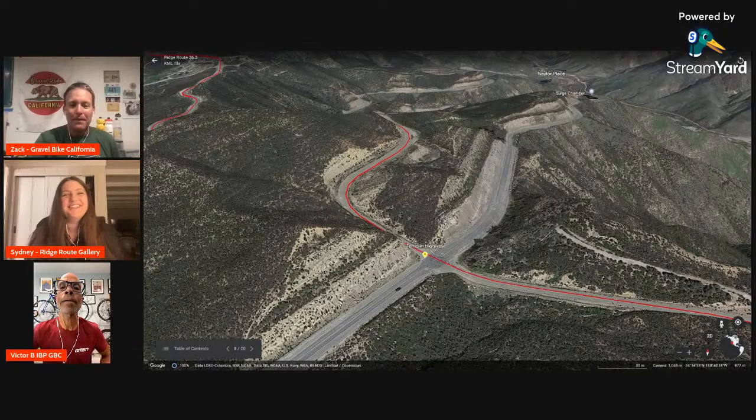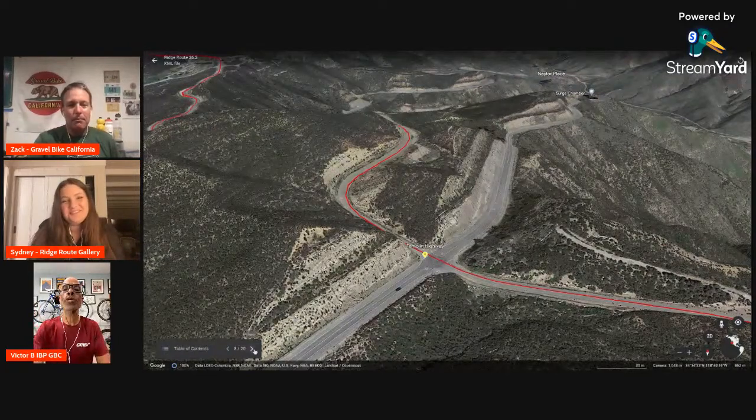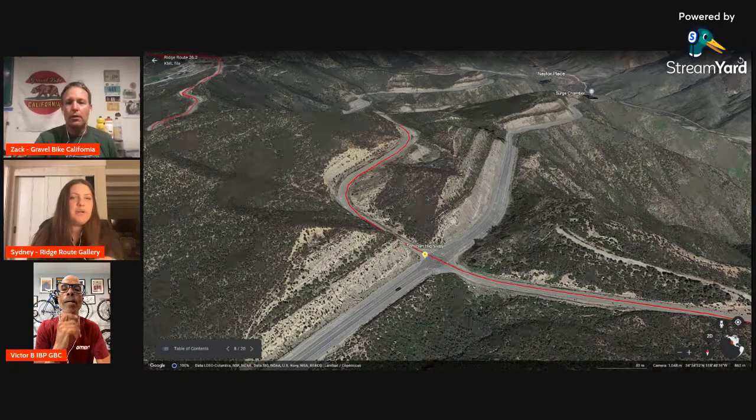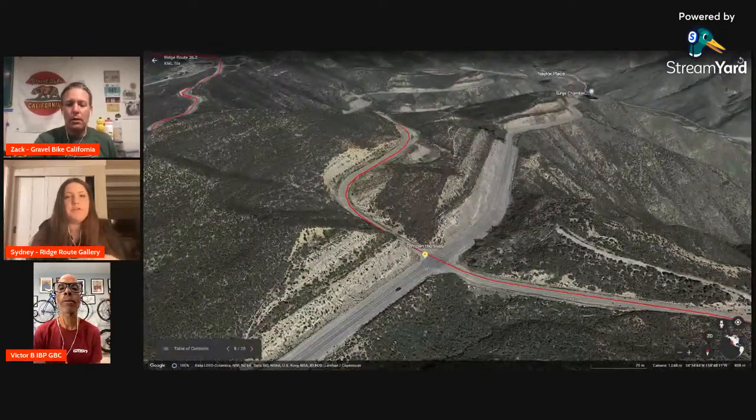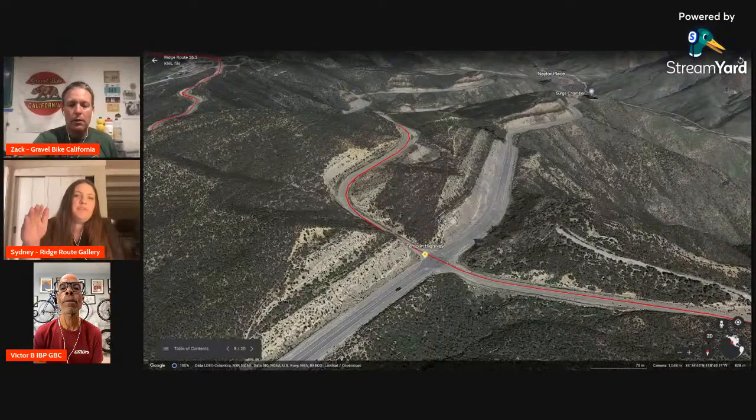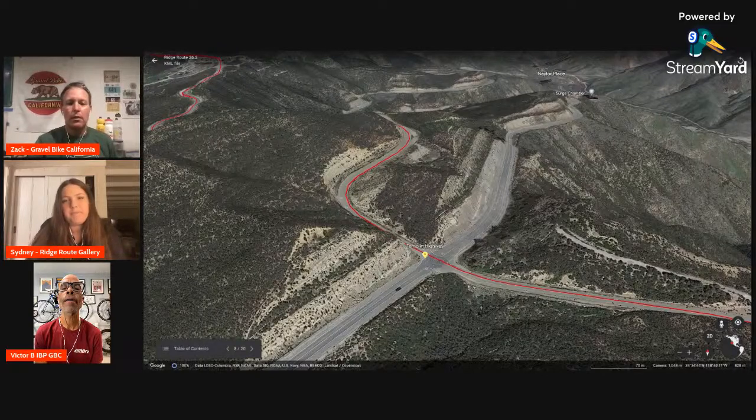So wait, the original piece of road, there was a bridge over where Templin Highway is, or it just went across? Templin Highway wiped it out. At that point in time, there wasn't that amount of cuts in the road. That's part of why the Ridge Route is on top of the hills, because they were avoiding doing deep cuts.